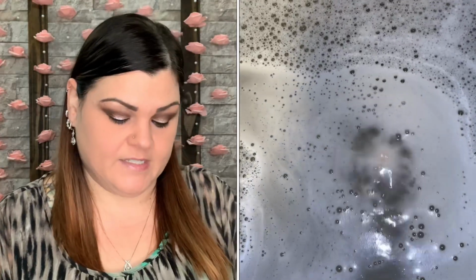So far, I'm not really liking this box. Let's just keep on going. Let's see if something saves the box. This says Magic Gold, Shimmer Gold Bath Bomb. Nope, this definitely is not saving the box.